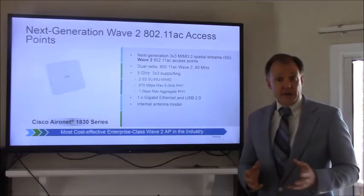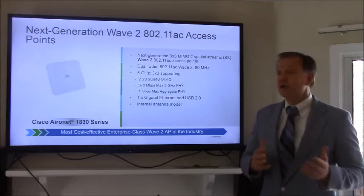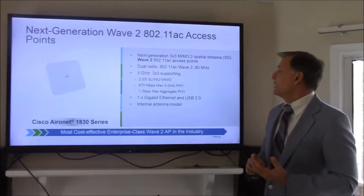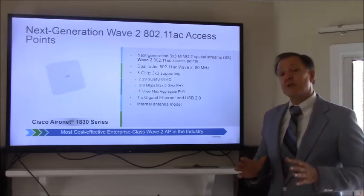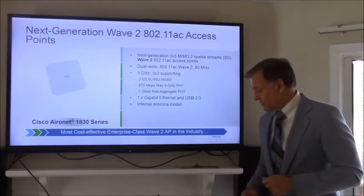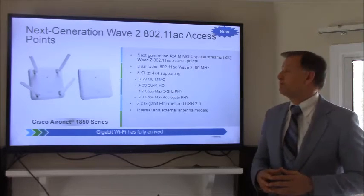So let's talk about these access points, the 1830 and 1850. The 1830, this is our entry level. It's a 3x3, so it is 3 radios and 3 receivers. It has up to 1 gigabit of throughput, gigabit Ethernet, as well as a USB port. This is available only with the internal antenna, but it is the most cost-effective access point that's currently available in the Wave 2 market.